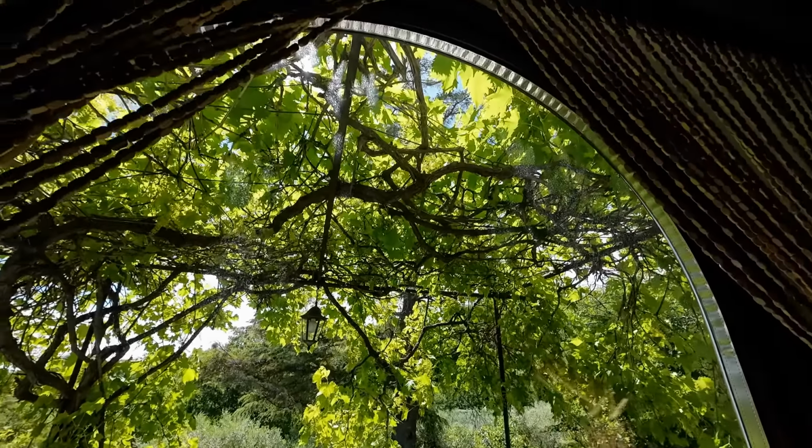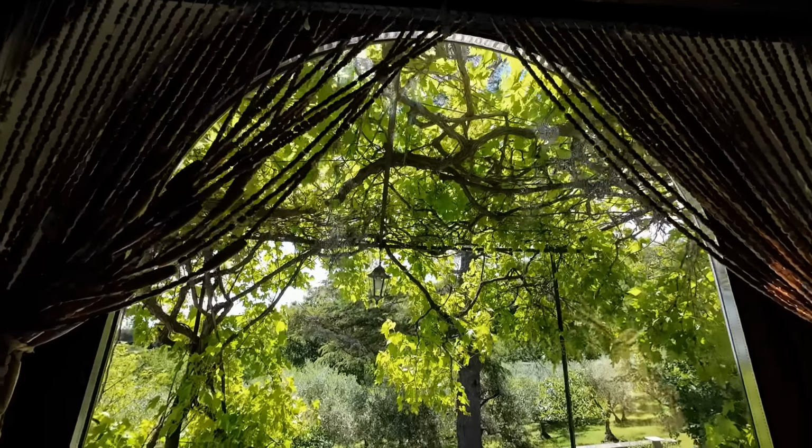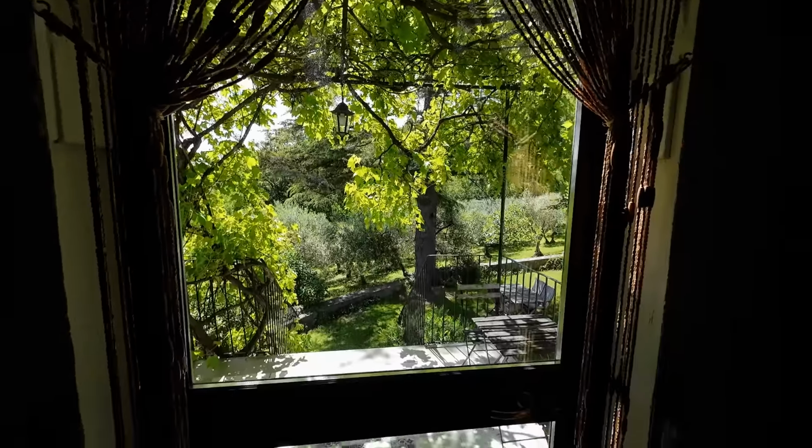But I love this. Love the fact that they've got the old doors and the new, with the curve at the top. Excuse me, I'm just sneezing. And I'll show you out there in a second.